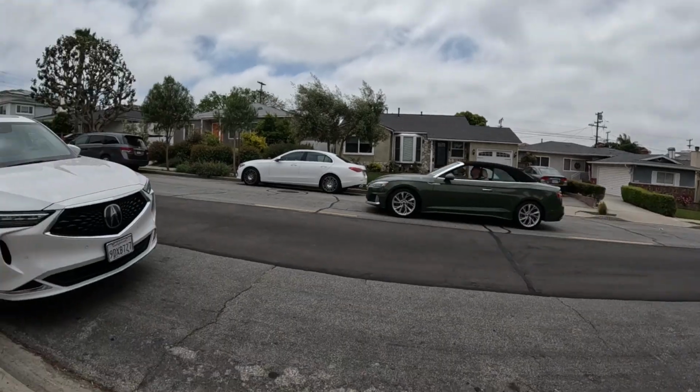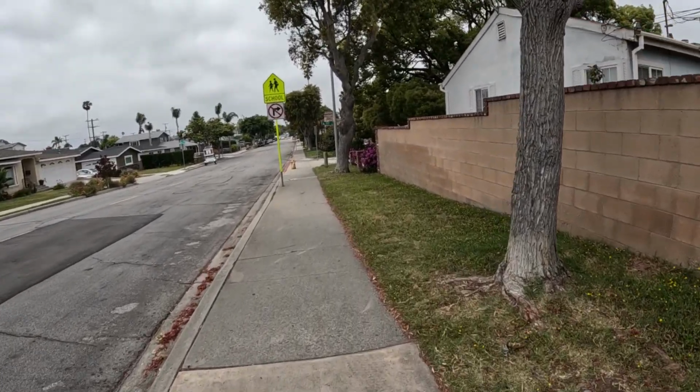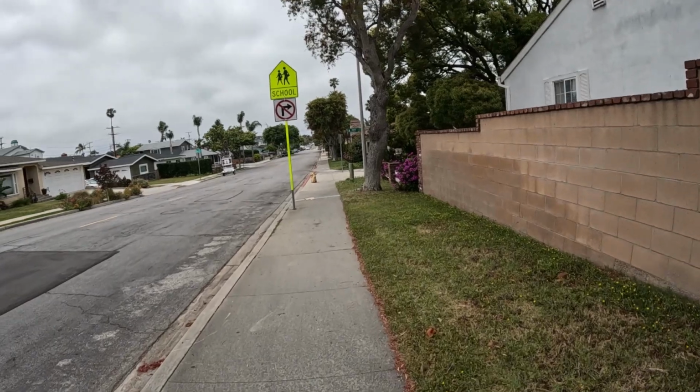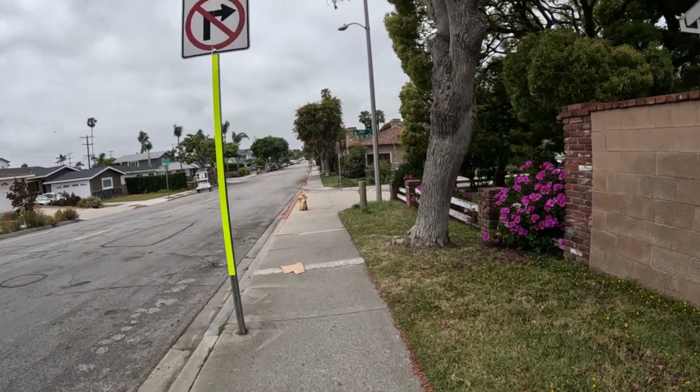Olive Audi. Army green olive. Not very talkative on this one.